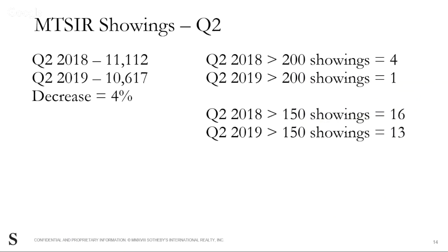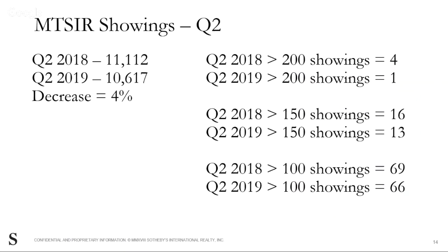So then I brought it down a little bit. At 150, you can see last year and this year, 16 and 13, were pretty similar. Then I took it down to 100, and 69 and 66 is pretty similar. So in terms of showings, it was really just June. If you're tracking the daily showings, you could see that in June, during the week, we dipped into the 70s and 80s a bit, which was not usual. The weekends were still pretty high. We were averaging 140, 150 on the weekends, which was the same as last year.